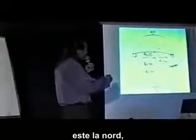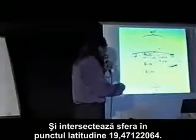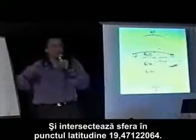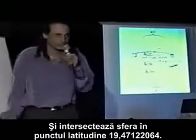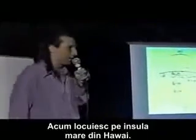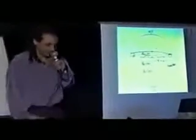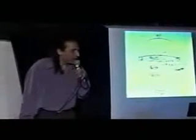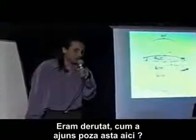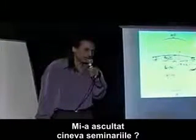the north, then 2/3 up and 1/3 down, and it intersects the sphere at exactly 19.471222064 latitude, which is exactly where I live, actually. I live on the big island of Hawaii, and that is on one of those points. And I was puzzled. How did that get in there? Did somebody listen to my thoughts?